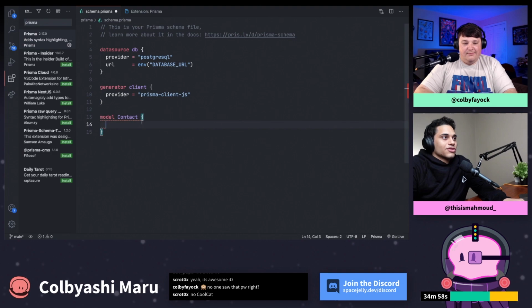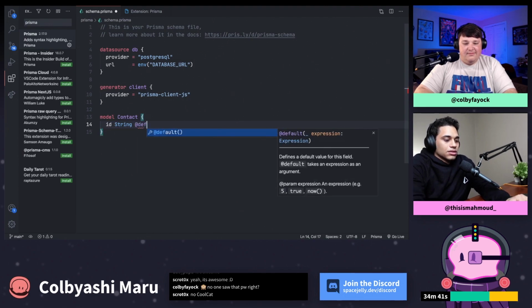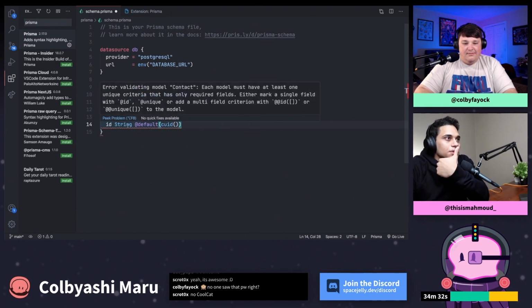actually, no, let me try to do it without looking at anything. So if I would say there's an ID field, and I would say this is a string, and as you can see, there's auto completion. I actually typed incorrectly, and it can actually fix it for me. And also I need to say that this is the default, and I will say, I believe, create unique ID. So wait, why is it complaining? And default create unique ID.